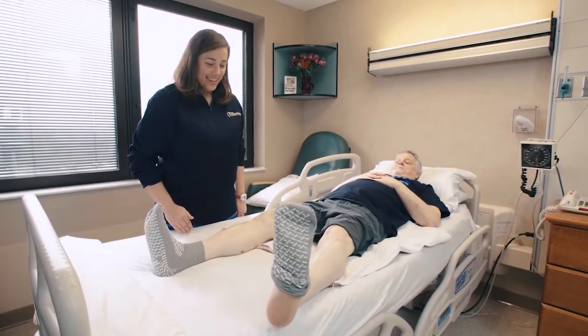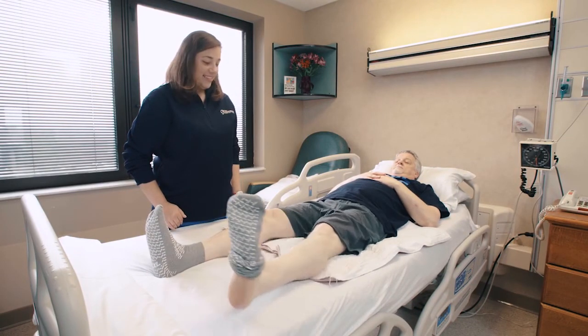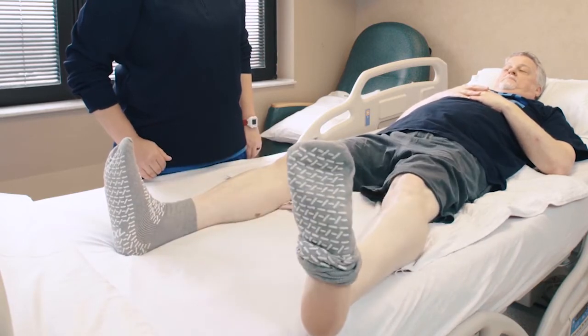This exercise is called hip abduction. Keeping your toes and your knee pointed straight up towards the ceiling, you'll want to slide your leg out to the side and back into the center, being careful not to cross midline. You'll perform this exercise 30 repetitions 3 times a day.